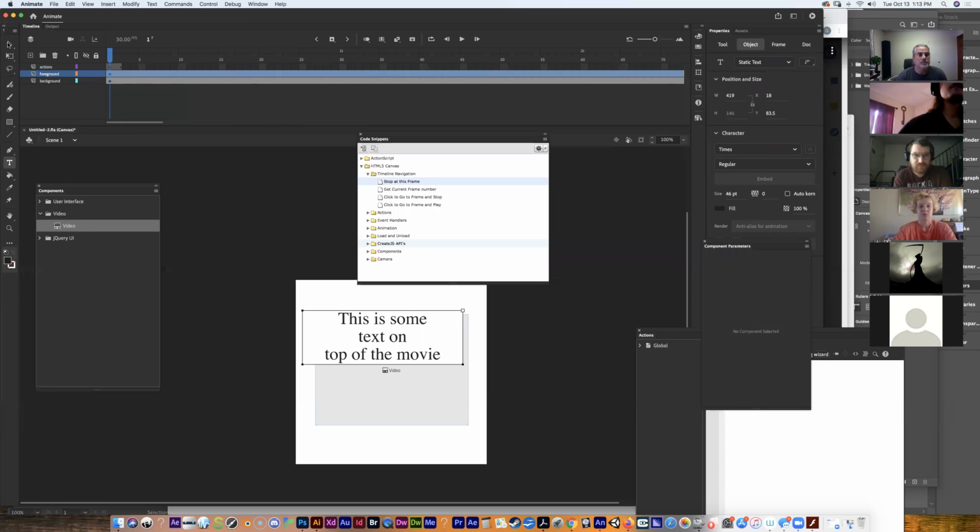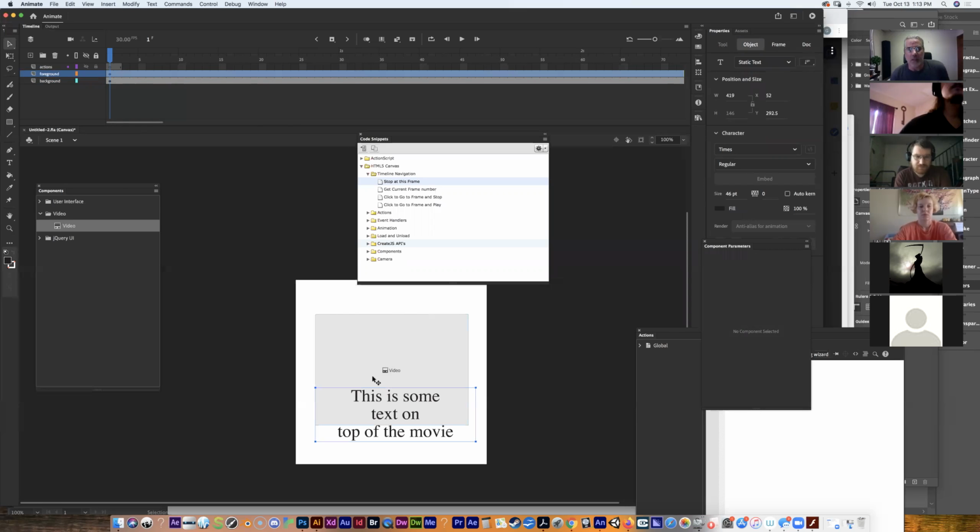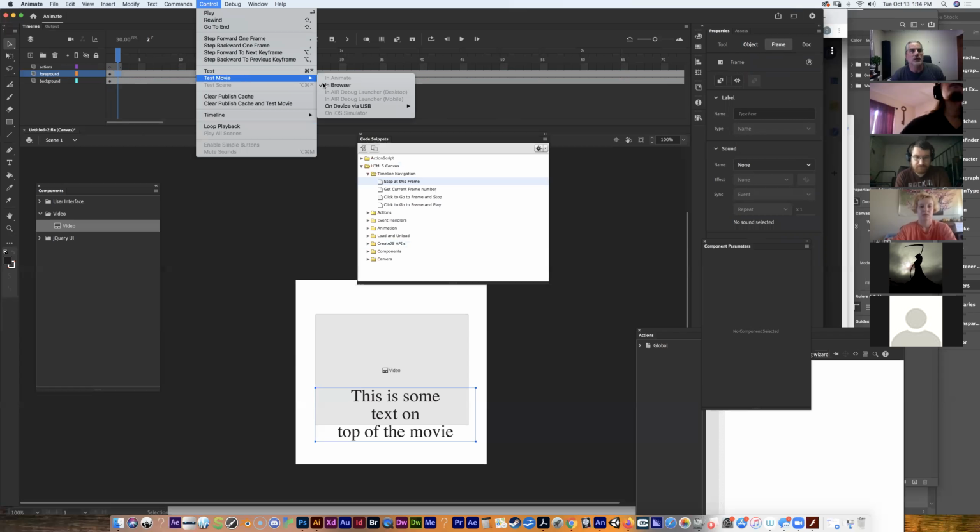All right. So this text should sit kind of half on top of, half off of the movie. The movie should play in the background and it should just loop. Now we don't have to have this be anything longer than 1 frame for it to work, but right now it's as long as the movie and then it just kind of loops. So let's see what happens. Okay. Control test movie in browser.